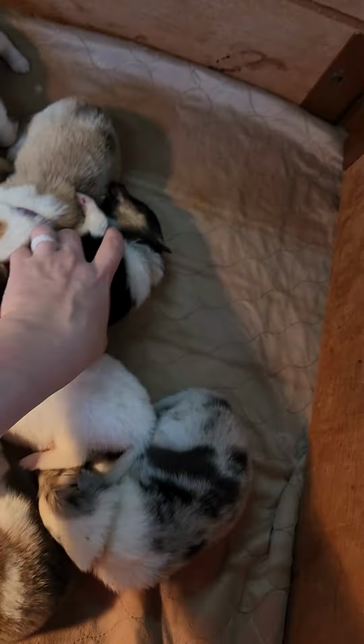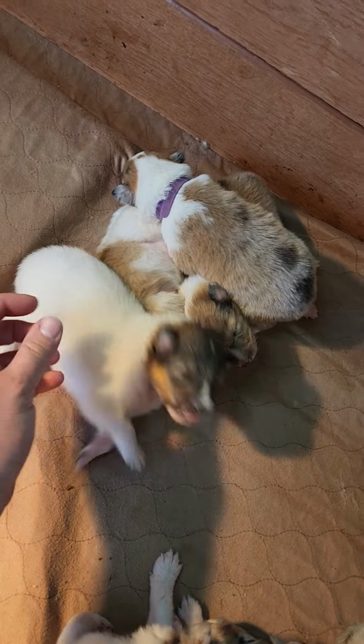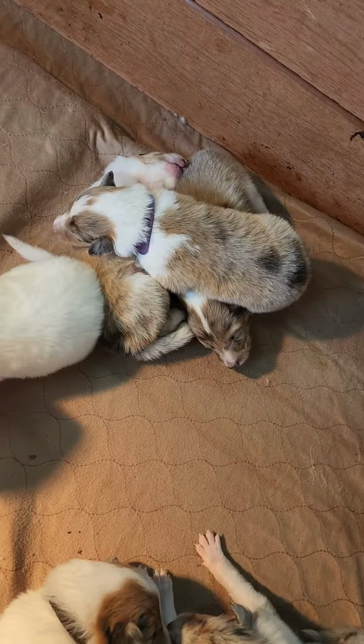This solid white, she's a sable headed white. Her entire body is white other than her head. She is the light pink collar, and again, that's a female.